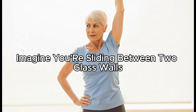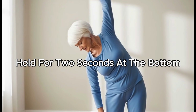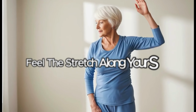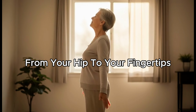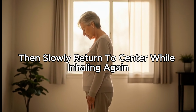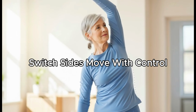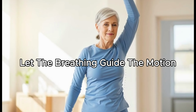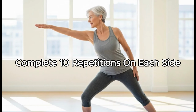Imagine you're sliding between 2 glass walls. Hold for 2 seconds at the bottom. Feel the stretch along your side, from your hip to your fingertips. Then slowly return to center while inhaling again. Switch sides. Move with control. Let the breathing guide the motion. Complete 10 repetitions on each side.